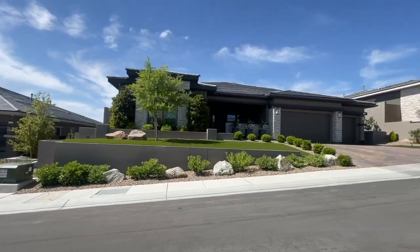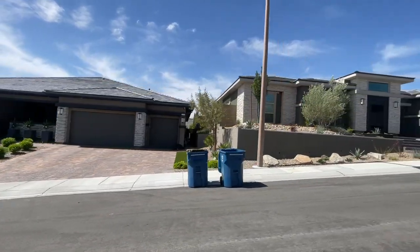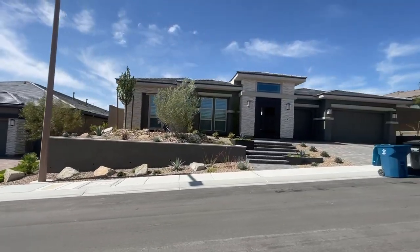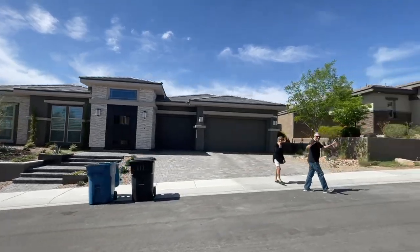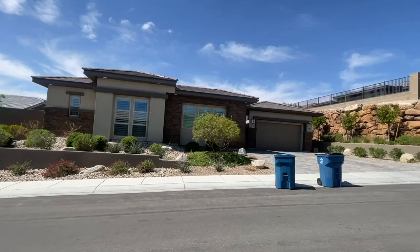Wow. These have great architecture details, too. They don't look like traditional Summerlin homes. No. What an interesting door. Hi. Hi. Yeah. The further they go, there's Angela O'Hare.